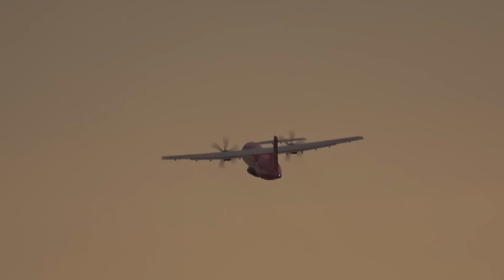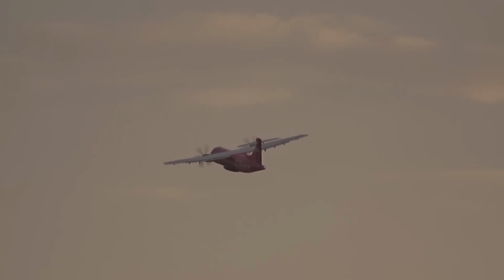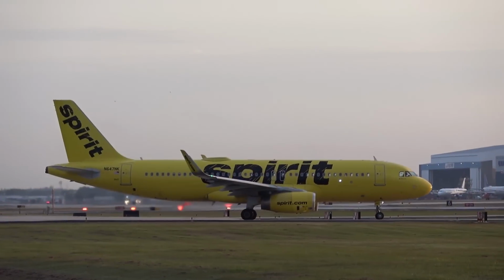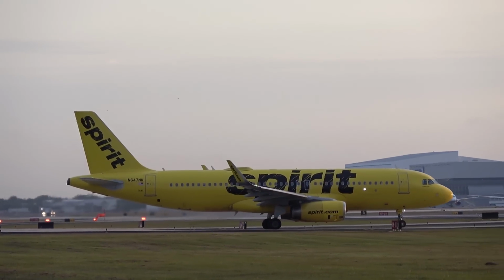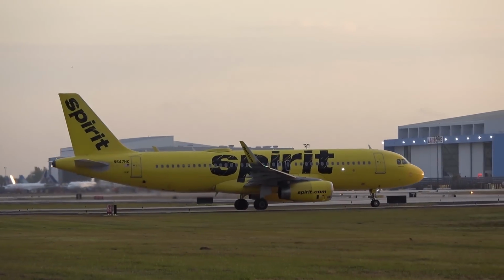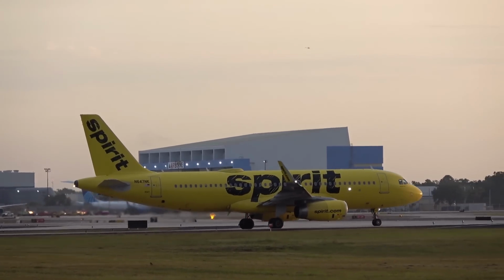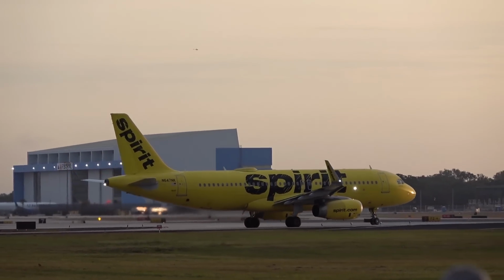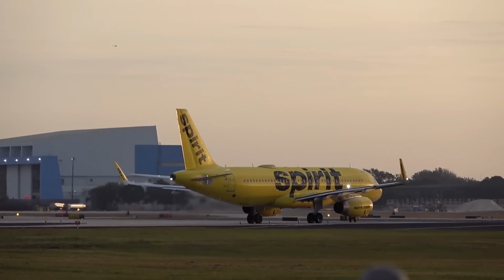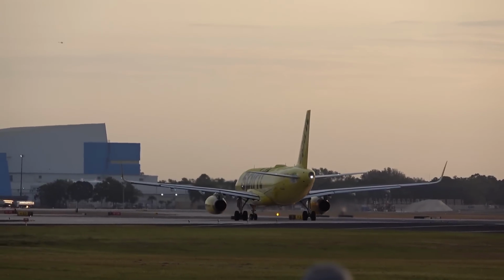That's a pretty impressive climb out by that ATR. Nice. $5.75, line it up and wait. Sounds like they're revving up. Sounds like it's over in my spotting spot. My spotting spot? SS, spotting spot. Fort Lauderdale for $5.75.